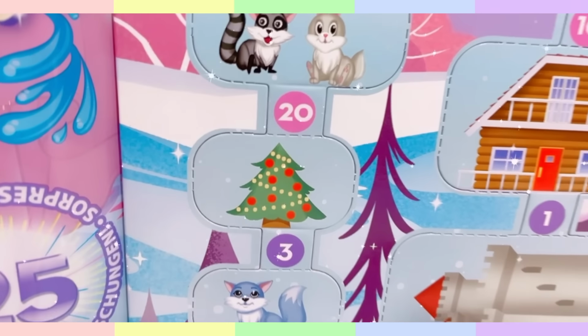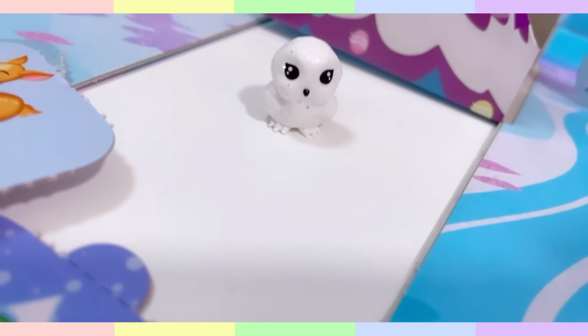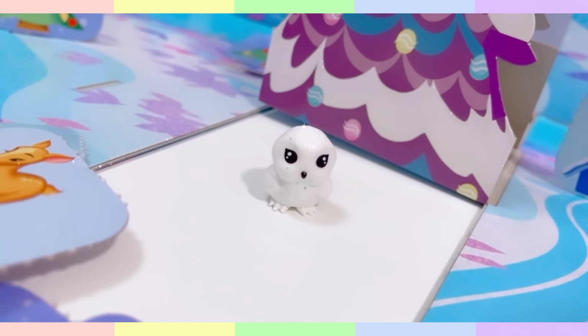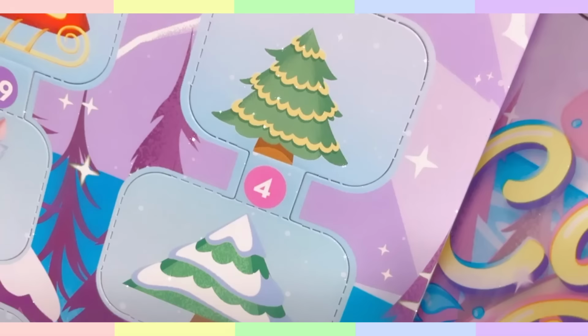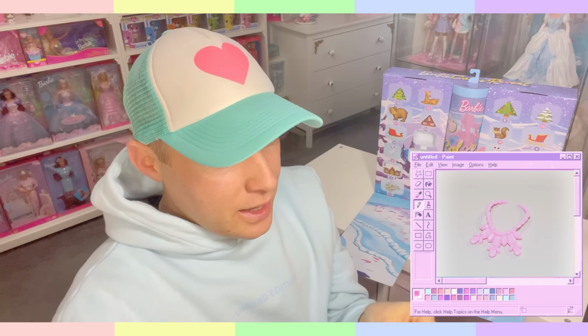Over to number three, which is an adorable little Christmas tree. Behind number three is this tiny, tiny little owl. Over to number four. Okay, this one really came out perfectly in one go. Yay. And it's this pink necklace and yeah.